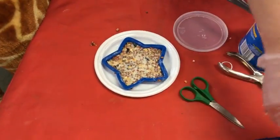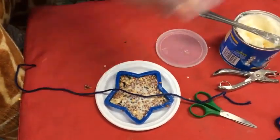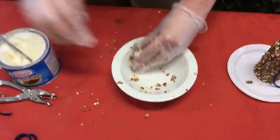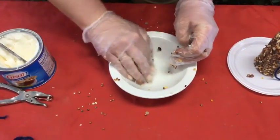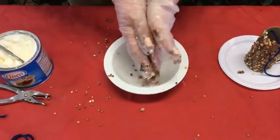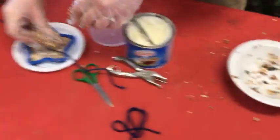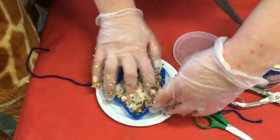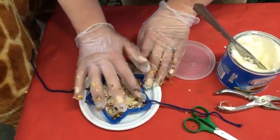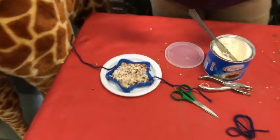But before I do the other layer, I'm actually gonna take my string and I'm gonna kind of stick it through the middle there so it's nice and strong. We're gonna make another little bit of batch here. All right. And then once you're done filling your whole mixture, get some more seed into your cookie cutter, you are going to put it in the freezer. So you wanna smash that all in there. Make sure you cover your string. And you could even go a little bit thicker if you wanted to. All right, and then that is ready to go into the freezer.